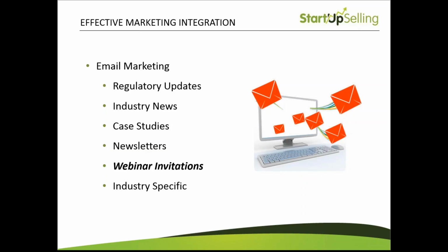Newsletters are great as well. You can collate or curate relevant educational content. Hopefully it's content that your agency is producing, or a competent marketing organization is producing for your agency, like blogs, articles, press releases, videos, etc.